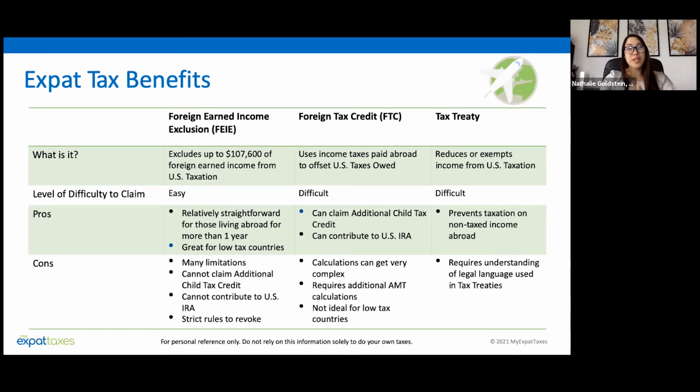But if you're looking to do your taxes yourself, these are the three things you want to think about as you make a strategy, because there really is a strategy when you do your US taxes.